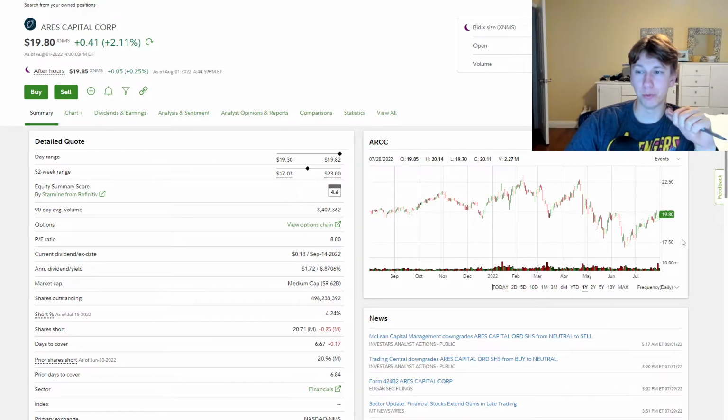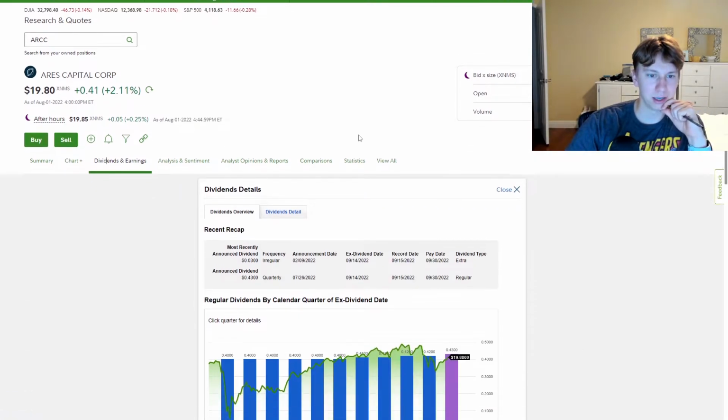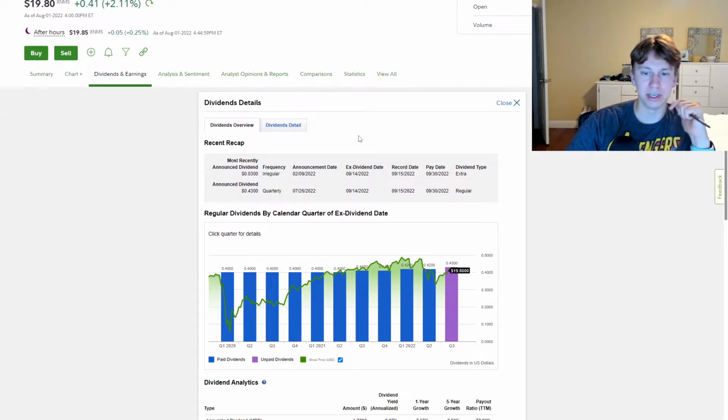The market has been doing really well off that news because typically by the time you hit the recession, a lot of people are ready to buy back in because we're so delayed on everything. But we're going to go ahead and jump right into their earnings and dividends. So this is all, again, on Fidelity. I like using this. They have really good detailed dividends on here.